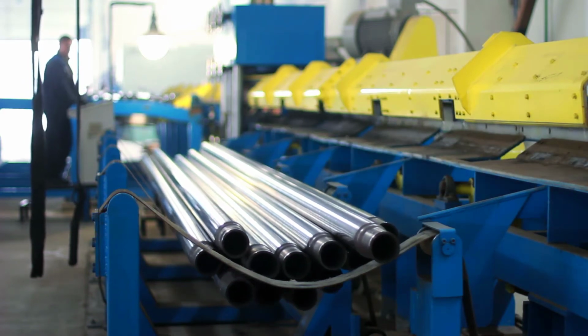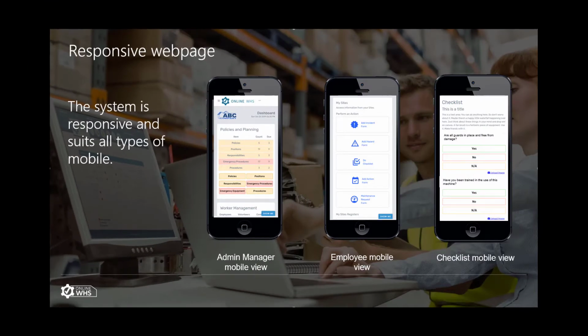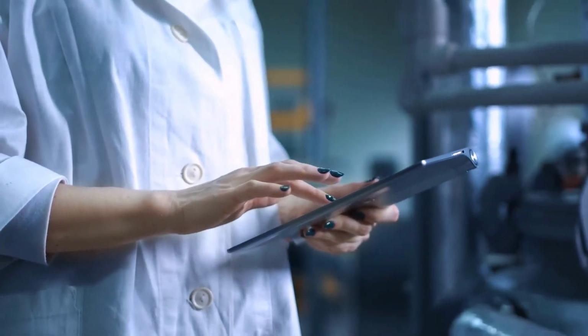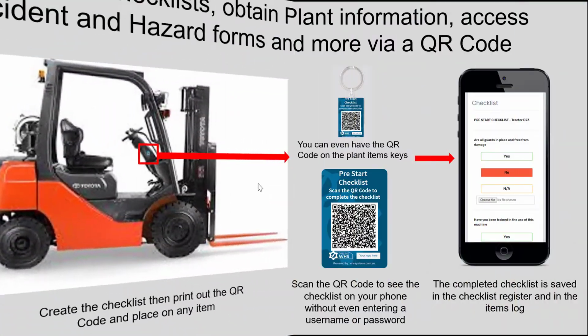business to litigation. That's where having a system such as Online WHS would not only assist an employer in providing a safe workplace, but also protect an employer by providing a system that details and highlights their policies, their procedures, completed checklists, inductions and consultations, as well as many other features to show compliance. And it's easy to use.